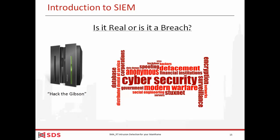It's my pleasure to hand the presentation over to Colin Vanderos. He'll provide much more information on making sense and providing focus of all the masses of data flowing into your system and how it can be marked for concern using SIEM Agent for z/OS.